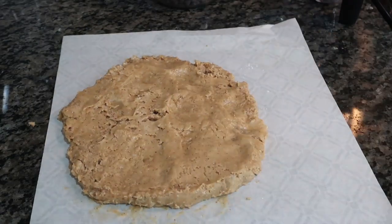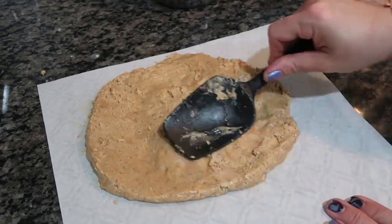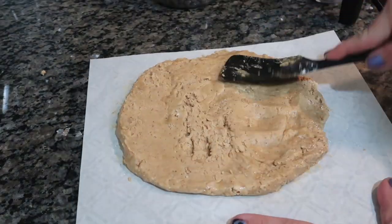So you're going to do your best to smooth this out as much as possible. I tried to use the rolling pin, but it stuck just like that cookie dough.